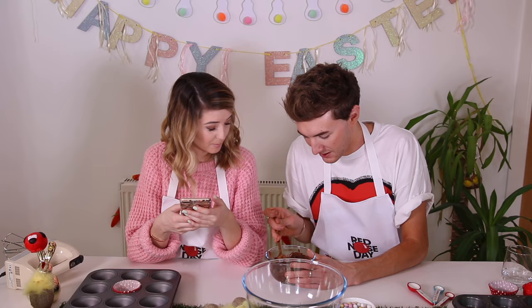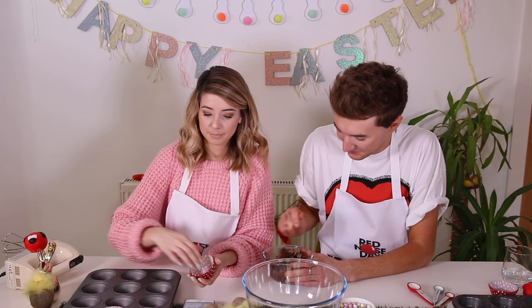Oh, it smells so good. Did I just say bourbon? Bourbon, yes. What is it? Bourbon? Bourbon. I'm also going to line my cupcake cases. I went for red spotty ones for Red Nose Day.